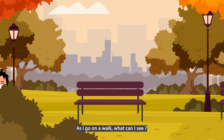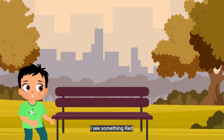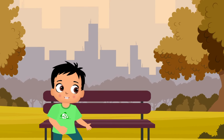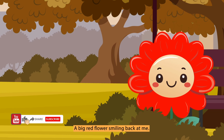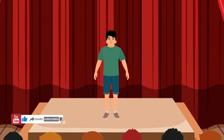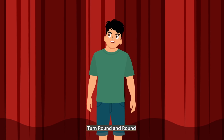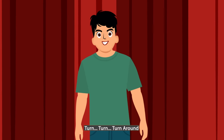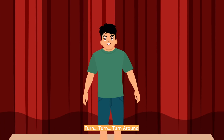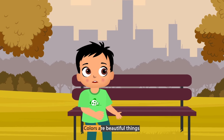As I go on a walk, what can I see? I see something red. A big red flower staring back at me. Let's turn round and round when we see something red. Turn round and round. Turn, turn, turn around. Colors are a beautiful thing.